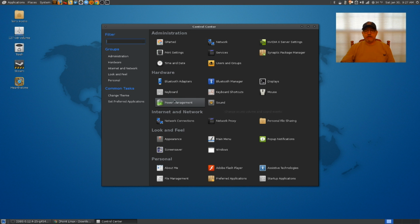Let's see, power management, I configured that. Sound was fine right out of the box. Sometimes you have to go into ALSA Mixer when you do an install to enable the channels that you're using for sound. But in this case, everything worked fine.